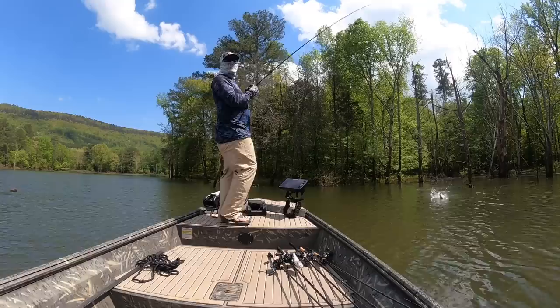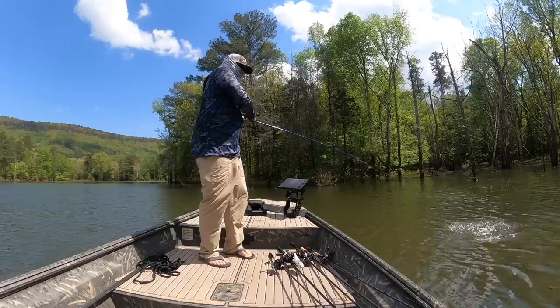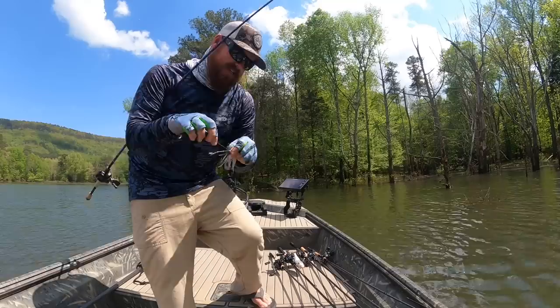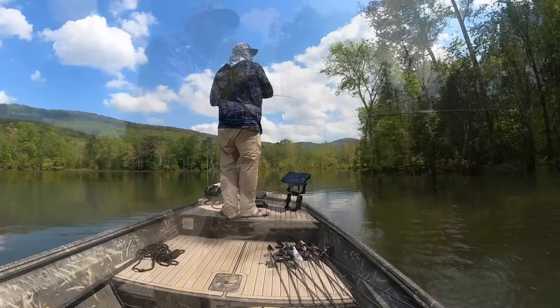Everything about that pocket said spinnerbait. It's awesome. Thank you, my friend. Man, that's fun. It's that Catalyst spinnerbait, Nichols Catalyst, with a 3.5-inch largo on the back. Man, that's fun. Hooked into like a 3.5.